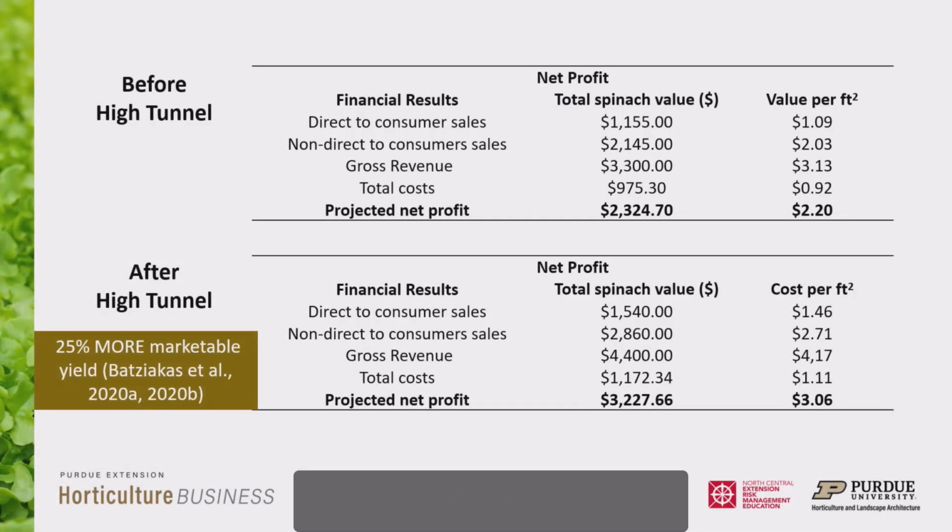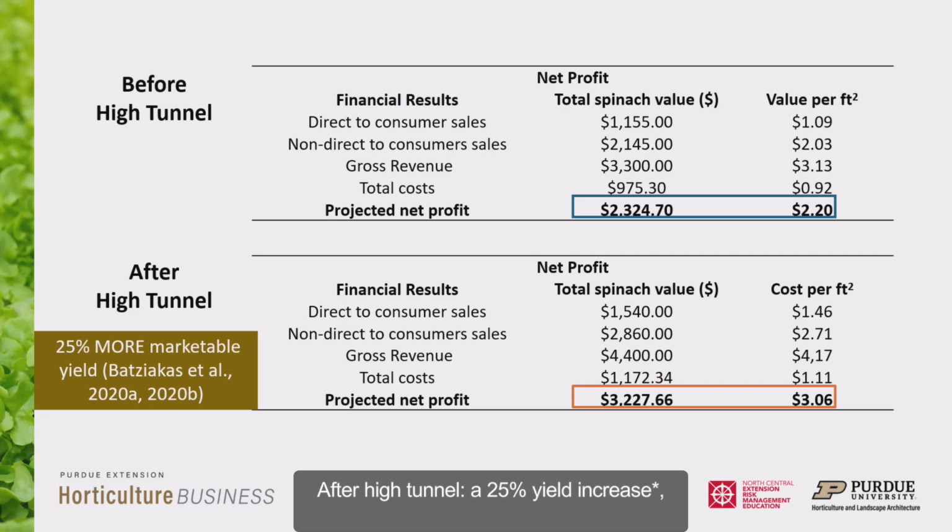The profit outcomes. Before the high tunnel, revenue is $3,300 from 330 pounds sold at $10 per pound. Costs are $975.30, yielding a profit of $2,324.70. After the high tunnel, a 25% yield increase results in 440 pounds, generating $4,400 in revenue. Costs are $1,172.34, yielding a profit of $3,227.66. Definitely, the high tunnel boosts profits due to higher yields.